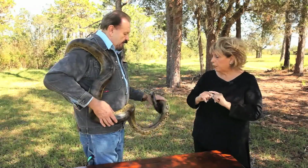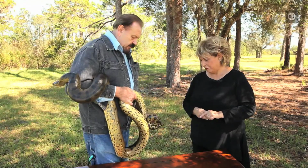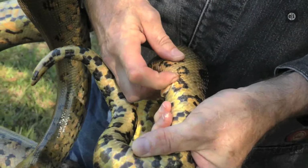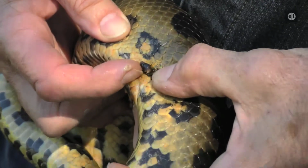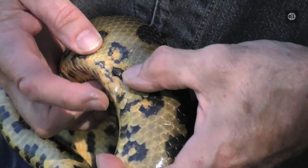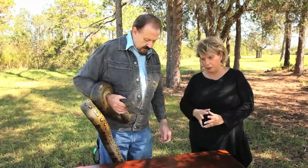Right. But how fast can they go? They're not very quick. Snakes are not usually very fast animals. But we're going to see the vestiges of the legs here. See that claw? Yes. They have a little pelvic girdle in there and two vestigial limbs. I've never seen that. Yeah. One of the things about snakes that people don't realize is they have no eyelids. Oh, I realize it because I'm right up close.